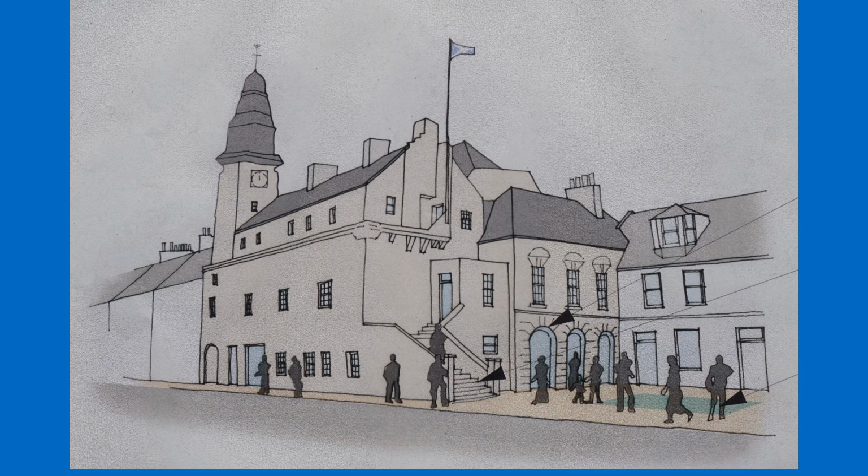If you're interested in this project to renovate the Musselburgh Tolbooth and would like to help to bring it back to life, please just leave your contact details on the form you'll find here or drop them into the museum in the Musselburgh High Street next door to the Tolbooth.